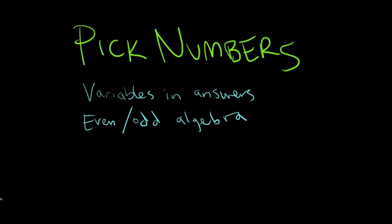Here are some tips. First off, you want to think simple. So pick simple numbers. Often that means single-digit numbers. It almost always means integers. Sometimes it'll be easier to do a multiple of 10, something along those lines. But simple, anything easy to work with. You want to avoid 17/14 or something. And you want to think smart.